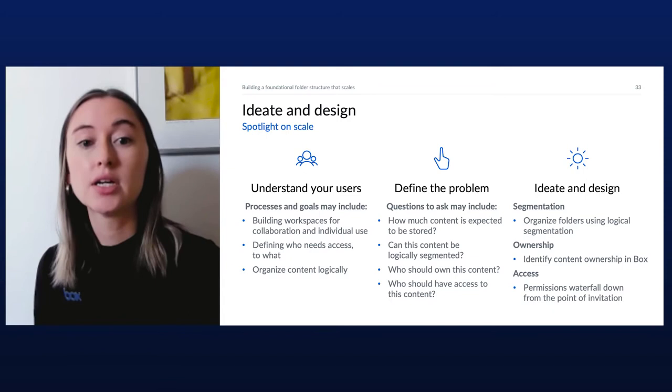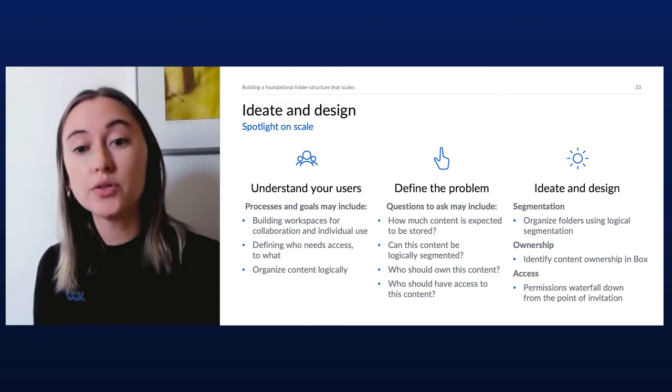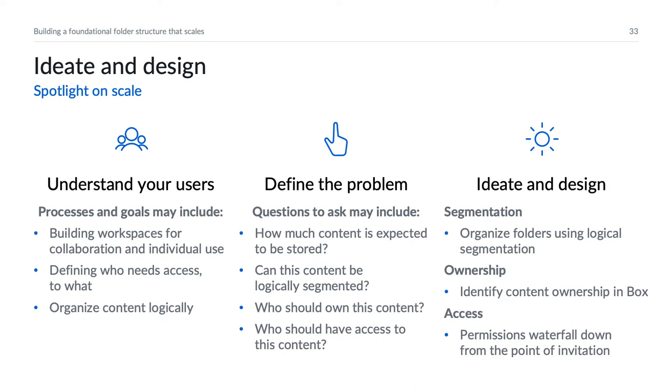Remember, content in Box is owned by one user, wherein other users and/or groups can be granted access to that content with an associated permission level. Access to content in Box does flow down from the point of invitation like a waterfall. Therefore, consider ways to logically segment your content when creating your design so as to grant users access only to that which is relevant to their day-to-day work.